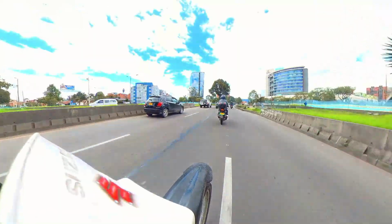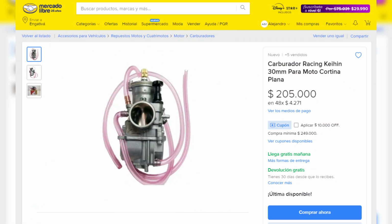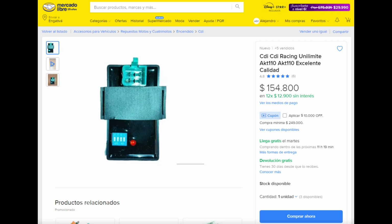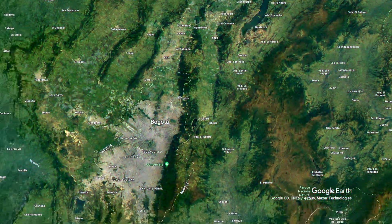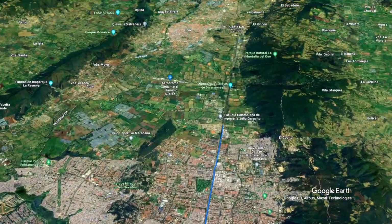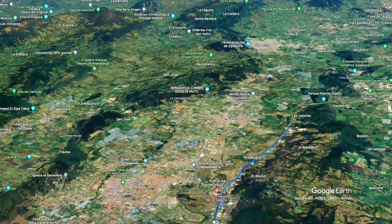I was testing a Chinese racing flat slide carburetor, a high flow filter and a racing CDI. The DR200 was showing off some more power than stock, I must say. Departing from Bogota, our destination was 3 hours by motorcycle, and the road to Chivor is in very good shape.